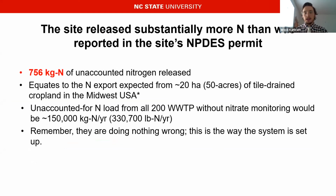So, what does this mean for us? Well, in terms of pure numbers, it means that this site likely released around 750 kilograms of unaccounted for nitrogen to our surface waters in 2019. To put that number in perspective, that's a similar amount of nitrogen export that you would expect from about a 50-acre tile drained cropland in the Midwest. But really, in terms of our state and all of these plants, if this site is representative of other wastewater treatment plants without nitrate monitoring, the unaccounted for load could be in the ballpark of 150,000 kilograms of nitrogen per year from these sites.